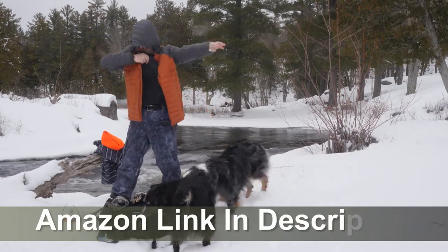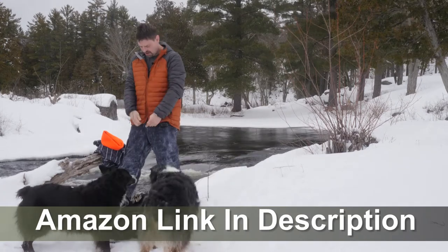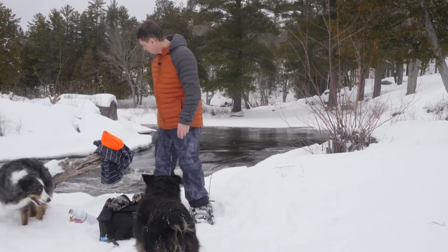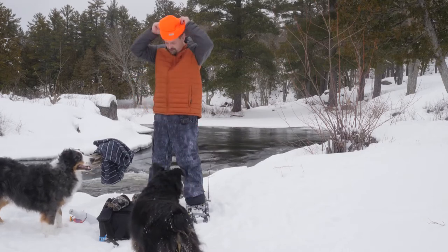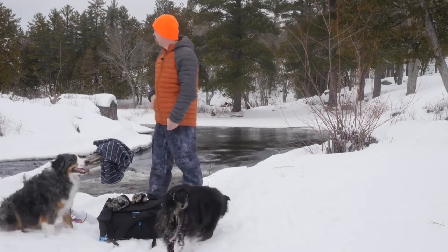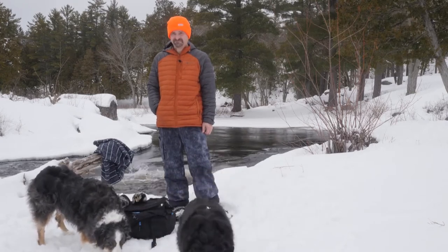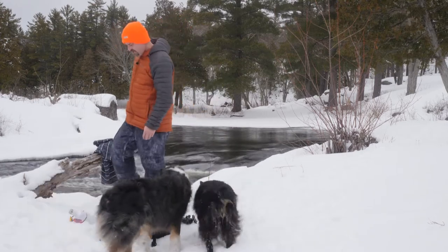Love this Mountain Warehouse coat. It's not heavy, but it keeps the heat in. Speaking of keeping the heat in, now that I've stopped moving, I have to be very careful. It's not cold, but you still have to be careful you don't start shivering, freezing up. I'm just gonna sit and have a coffee.